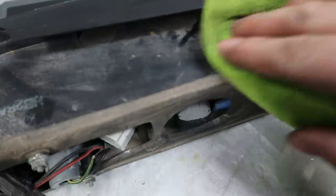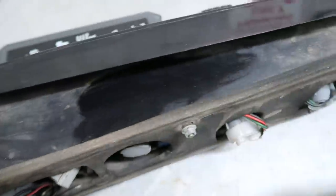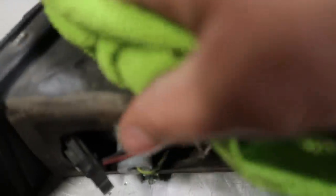Do the same thing with the tail lights, get everything all wiped down, because like right here, you don't even see this section, but it's all full of dust and stuff. People are lighting off fireworks. I just want to go through and get it all cleaned up and get all the dirt off of it.